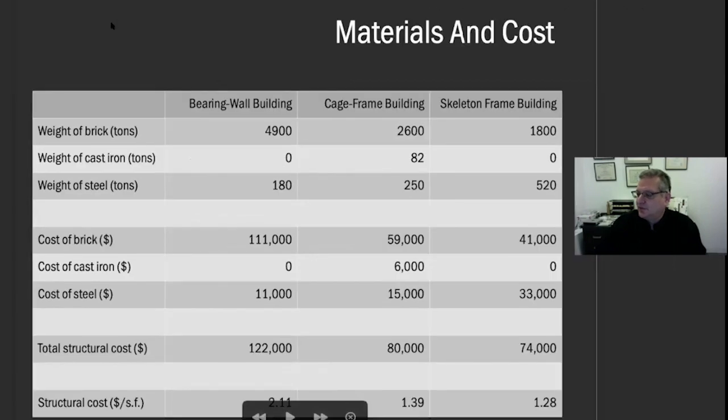Structural cost goes from $2.11 down to $1.28 per square foot. You can use that 90 whatever cents you've saved, or 80 whatever cents you've saved, in other ways. You can use that for nicer elevators. You can use that to build some more floors. You can use that money for something else. So by switching to a steel frame building, it physically enables you to build taller. It's a better technology for building taller, but it also gives you more options.